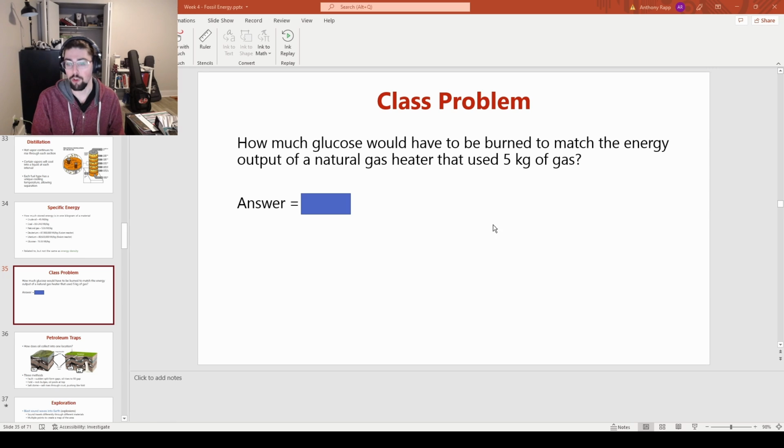So the first thing that we need to do is compare two different fuel sources, but I don't have a direct way of converting this mass. Instead, what I'm going to do is figure out how much energy comes from that 5 kilograms. So the units are the hints here. I'm going to take 5 kilograms of natural gas, and I'm going to take that specific energy of natural gas, namely here, looking at this, and multiply this by 53.6 megajoules per kilogram. Now, if we keep track of these units, kilograms cancels out kilograms. We are left with 268 megajoules. Not our final answer, but a good starting point.